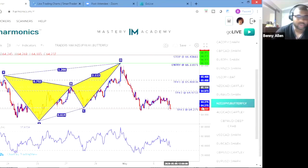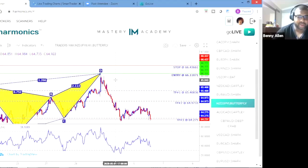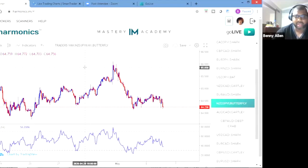This is the scanner. So the first thing I'm gonna show you is that this system is very, very, very, very easy. If you shut this off and you had all the drawn tools, this is a regular naked chart.